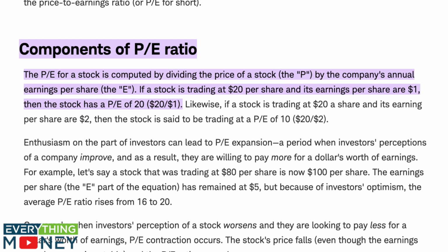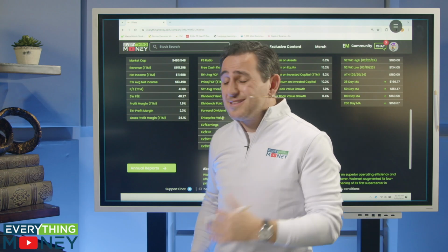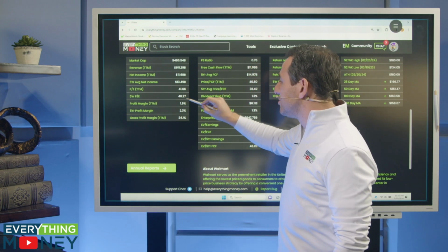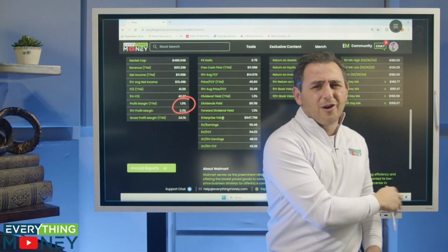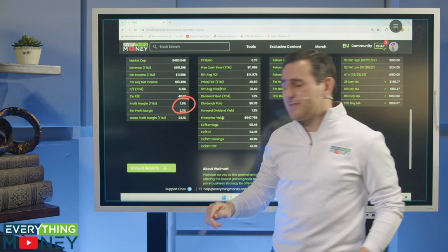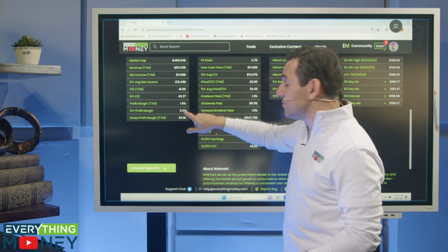And the price to earnings ratio is based on the price per share divided by the earnings per share. Guys, the one thing about Walmart is their profit margin's very low. Last year, their bottom line profit margin after paying all overhead, all taxes, all interest, everything was 1.9%, which is lower than their 5-year average of 2.3%.